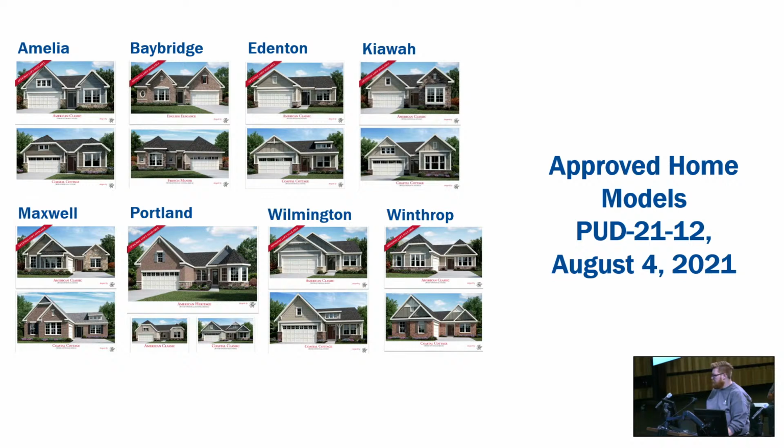A little bit of background that came before the PUD committee. These were home elevation models. You can see the names on the screen that were approved back in 2021 as part of the original rezone. This came before you again in 2021.